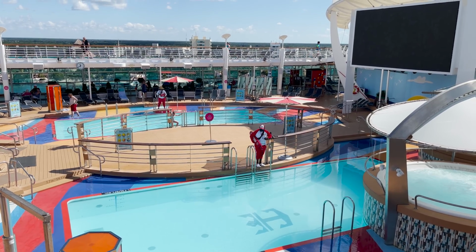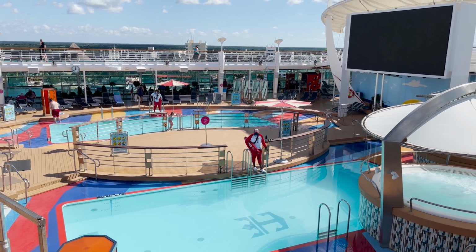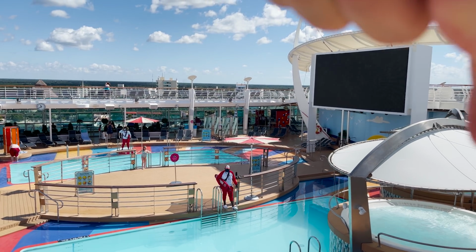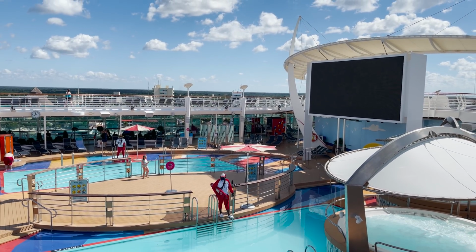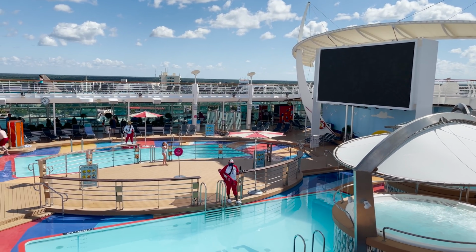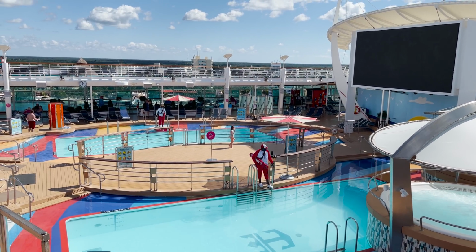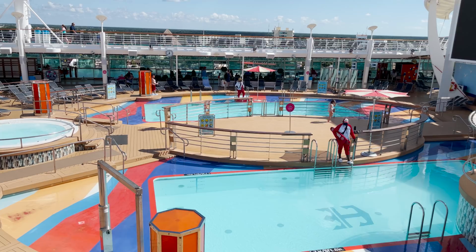All right, here's what we came for, our good overview of the main pool area. Again, you can see the big screen right there. Sorry about that. Right there is the big screen. And then we have our two main pools. So we have the large one on this side and about the same size over on that side. They do have shelves built into them as well.